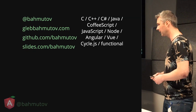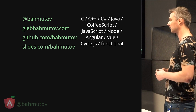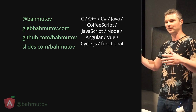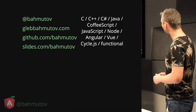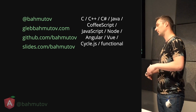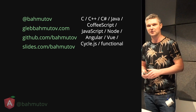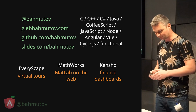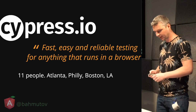I had a long journey. I used to be a computer vision guy in computer graphics. At some point, the company I worked for supplied both Google Maps and Bing Maps with interior panoramas for Google Street View, so you could go into the restaurants and so on. And then I moved on to data visualization and then to front end and to Angular and Vue and everything. So I touch everything that touches JavaScript and nothing that touches CSS. A couple companies I work for, it's not that interesting.